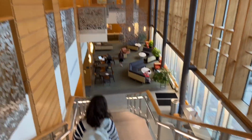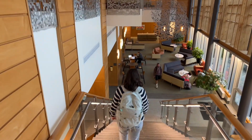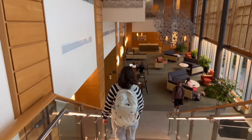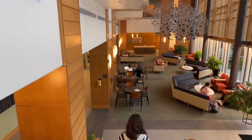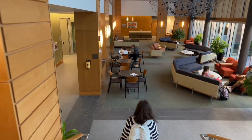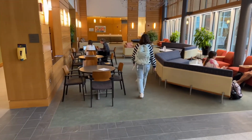As you can see, coming down these stairs on the ground floor of Paul is this nice little common area. This area is a place that during the day is filled with students, either just hanging out, going in between class to class, or some if they just have a lot of work to do. People love to hang out here.